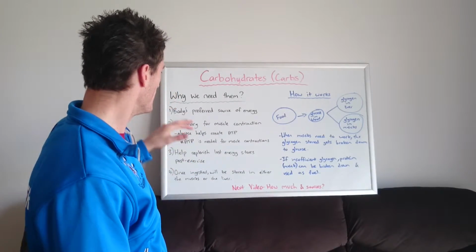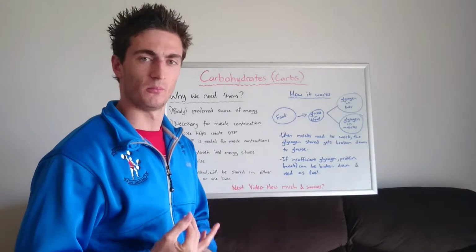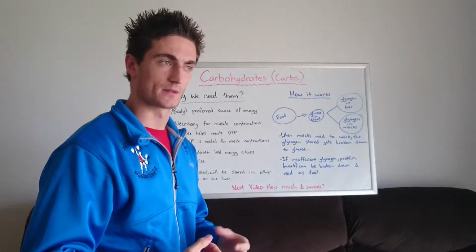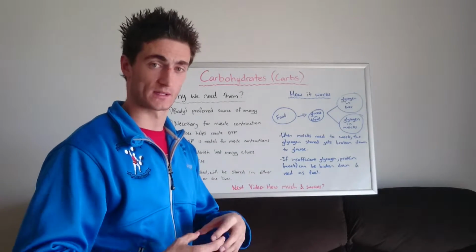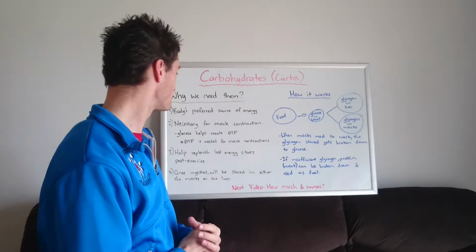Okay. Number two, we need them to perform muscular contractions. So once you take in carbohydrates, they'll get broken down, and that's essential to create what's called ATP. So I'm not going to run through what ATP is, but that's vital for us to actually perform a muscular contraction. Okay, so that's our exercise.